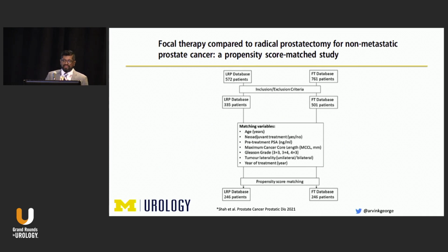So let's jump into some of the outcomes of HIFU. Unfortunately, I don't have time to go through many studies, but I will review some of the studies that I think are pertinent here. This was a study produced by the UK group. This is Taimur Shah, who works with Hashim Ahmed at Imperial College.